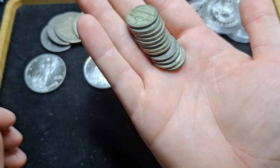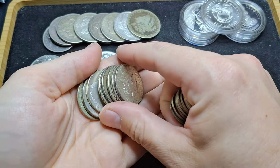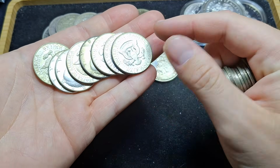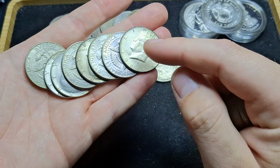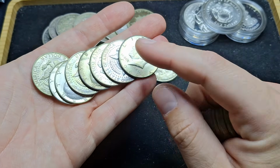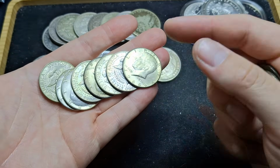A small amount of war nickels, which I accumulate and just sell wholesale. There's a few people that buy them. Also the wholesaler that I ship a lot of stuff to is also buying this stuff. But basically when you guys order this kind of thing from me, it's the same price that I get from the wholesaler. So good deal for you guys if you're into it.